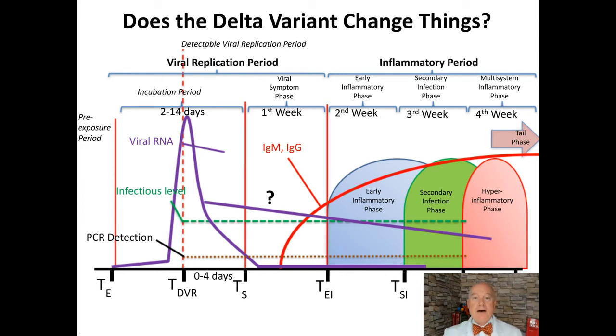Now, we don't know about the other side. We don't know if this changes the slope on the other side. If a person is vaccinated, right? We have nice kinetics out of Singapore and a few other studies showing that the period of infectiousness looks like it is truncated with vaccine. So we may have a rapid rise in viral RNA.